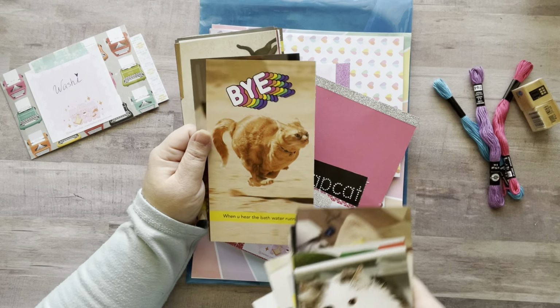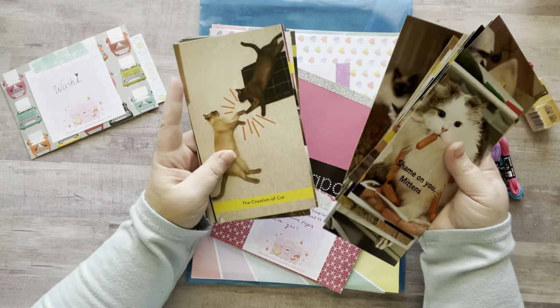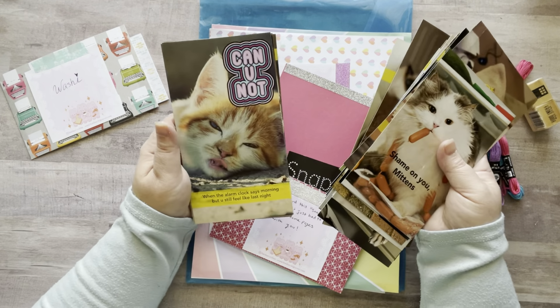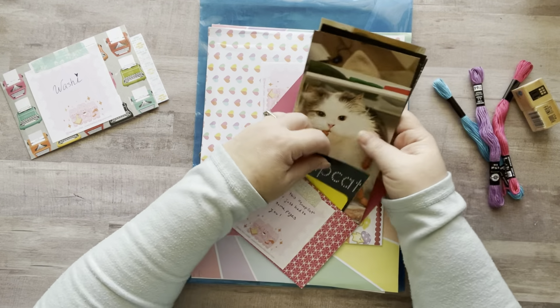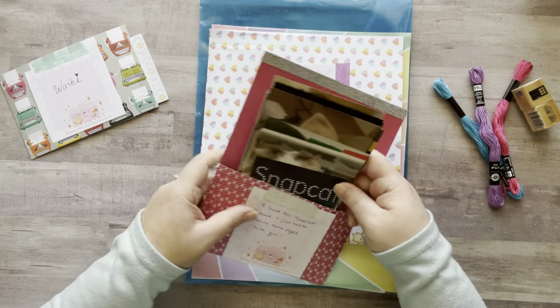When you hear the bathwater running. Bye. That's so funny. Oh my gosh, these are hilarious. Bay caught me slipping. Can you not? Tantrums. Oh my gosh. These are hilarious. That's so funny. Oh my gosh, I love it.